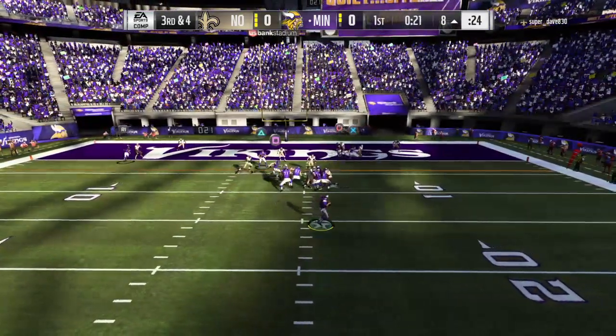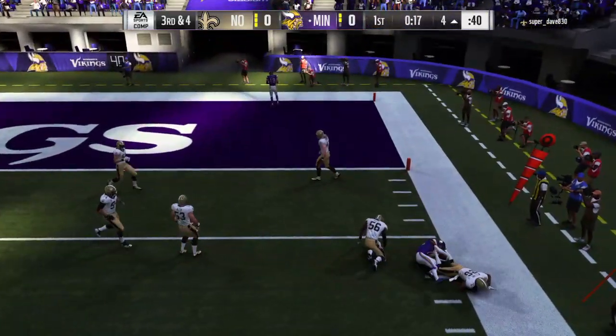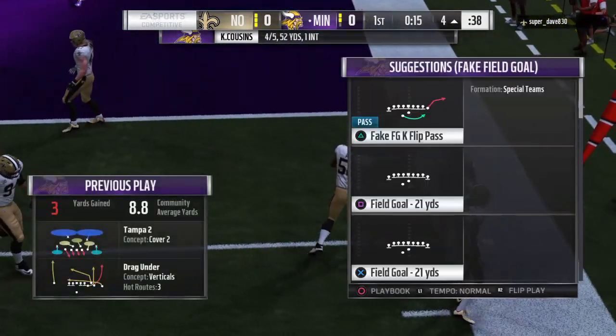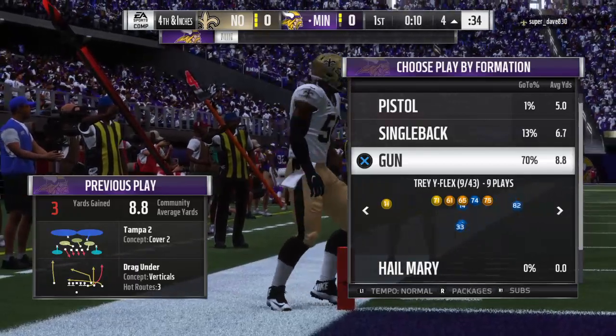Cousins from the gun on third. That's complete right around the 8. And the stop will come inside the 5 at the 4. They stop him for only 3 that time, and that'll bring up 4th down.